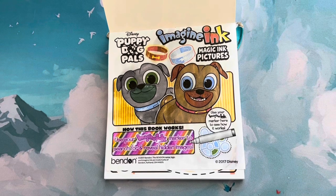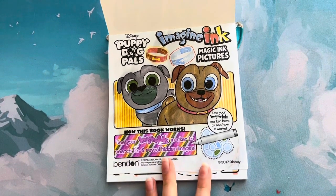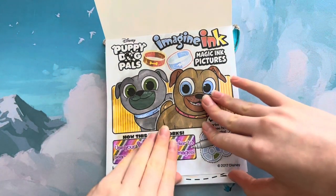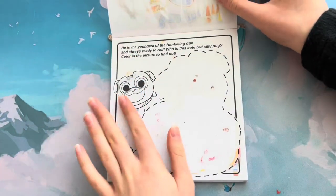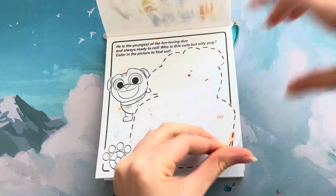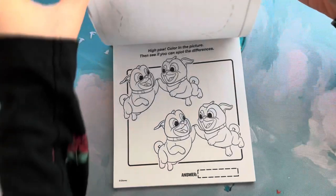Okay, so we finished this page. Use your Imagine Ink marker to search for and reveal hidden images. Me and Sydney are going to be doing a bunch of these pages, like this one. When you color it in, you can reveal a character underneath. And then there is a bunch of those pages.